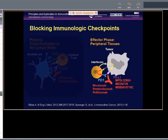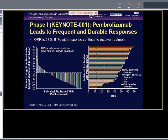And if you could prevent that shutoff, you could allow the tumors, or the T cells in the tumor microenvironment, to do their thing without inhibition, and that would be spectacular. And now there's 6 antibodies in development, 2 of which have been already approved by the FDA, that block the PD-1, PD-L1 interaction. And again, some of the first data were from a phase 1 study of a drug called pembrolizumab, a PD-1 humanized antibody, published 2 years ago by Omid Hamid in the New England Journal.